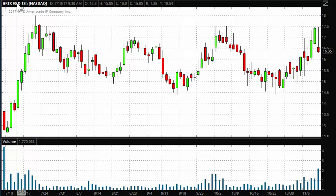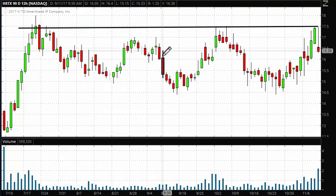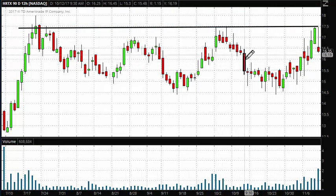Okay, HRTX, this one had a spot at 1750, and this one couldn't get through that, got rejected, so nothing there on HRTX. Maybe if we can get back to 1750, worth a trade.